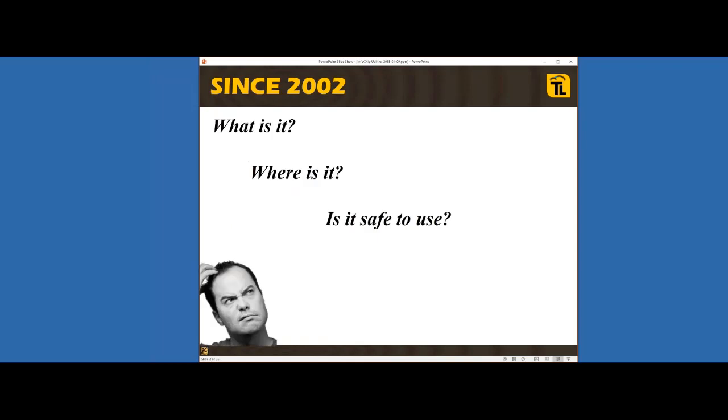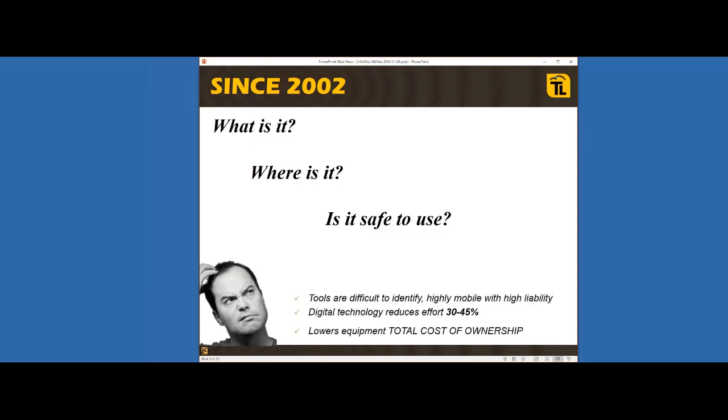Let's talk a bit about this proposition. We're trying to help you answer what is it, where is it, and is it safe to use? That's the gist of what we're pushing for. When we track tools, they're difficult to identify. Those numbers become tough to read. They move around, of course, especially in the utility market, from yard to shop to testing lab to the trucks and back and forth multiple cycles per year. And there's liability with these. Safety is important. It's not like a screwdriver that if you lose it, it's not a big deal. This is life and death, and people have to get their arms around tracking this equipment.